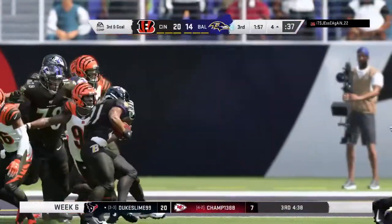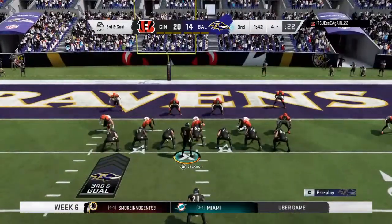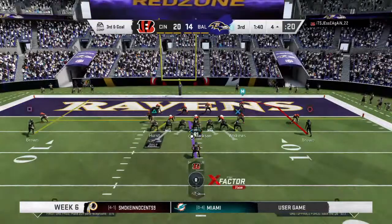His path became similar to almost running a stretch play, didn't it? Trying to find a crease, anywhere to put his foot in the ground and cut back. It just never materialized.